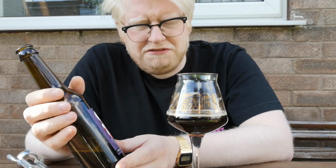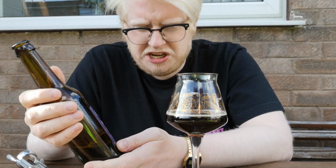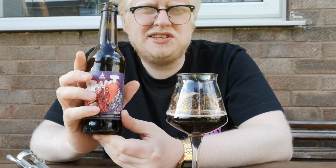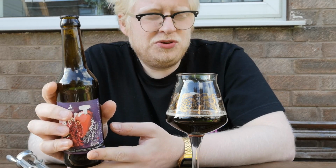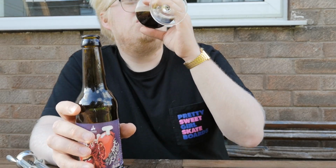Definitely flavours you'd expect when going to one of the winter markets in and around Germany and Bavaria in general. It's very winter-like, I would say. And I know we're only on the 7th of August where we're still a little bit warmer. I mean, this isn't chilled down, but it's drinking ridiculously good.